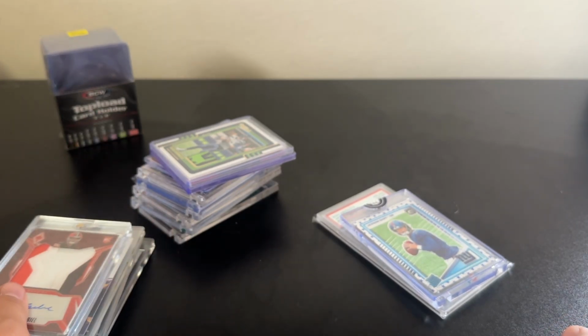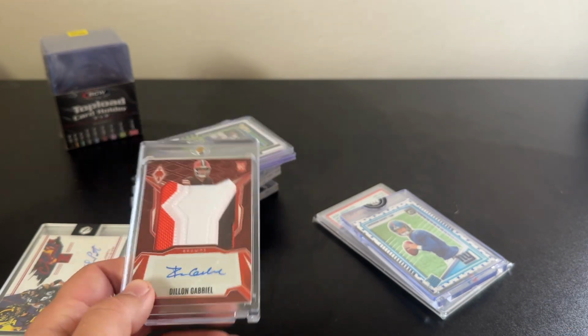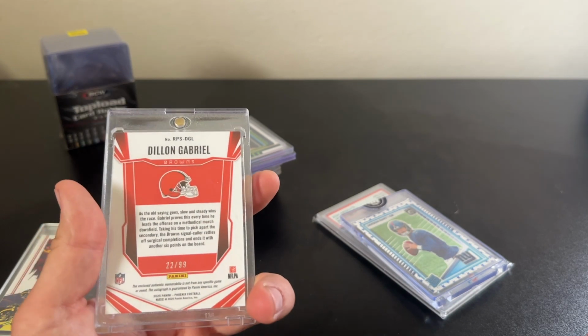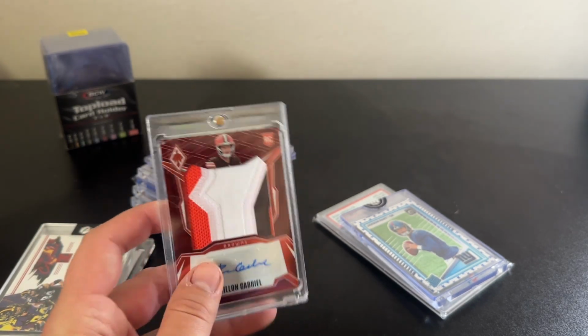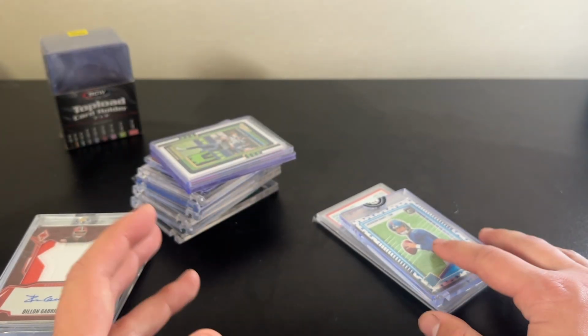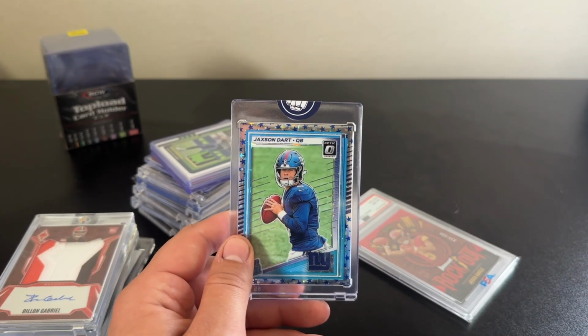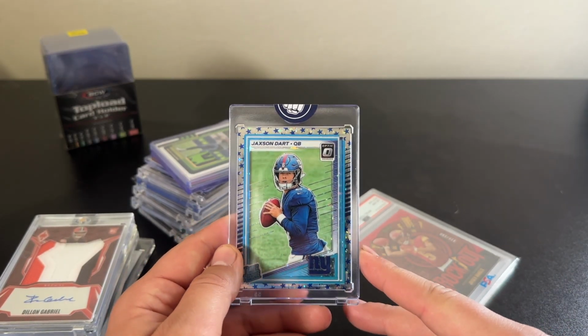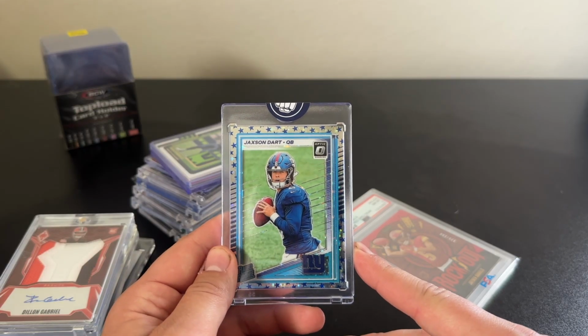So I don't think it's a bad purchase. For an RPA out of Phoenix, 3-color patch, I think it's still a good card, and it is also numbered out of 99. So there's definitely buyers for it. I think this is only a $30 card, so you know what? I'll take it. This is probably my favorite card other than the Downtown out of this. I just love it. Stars out of 2025 Optic Jackson Dart.